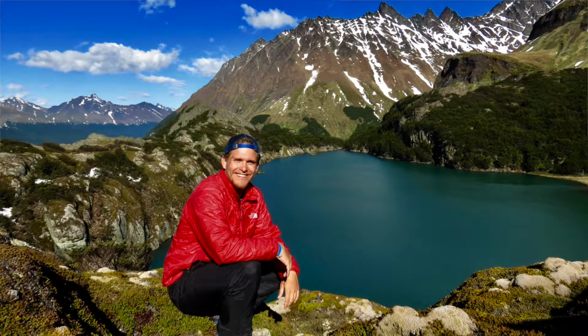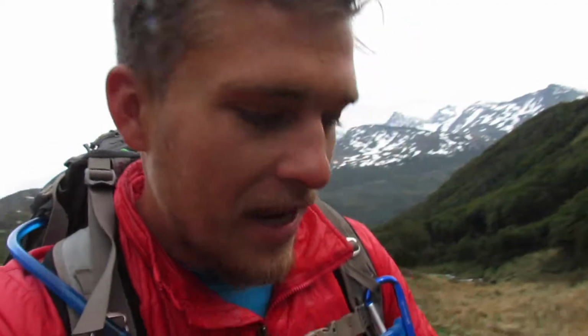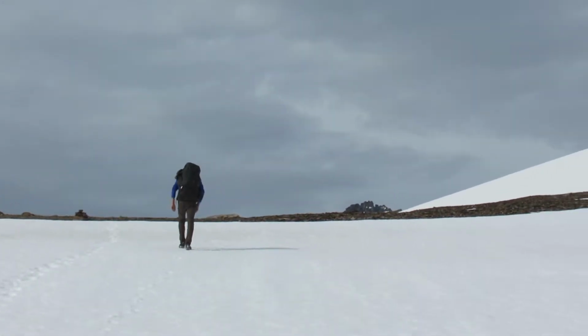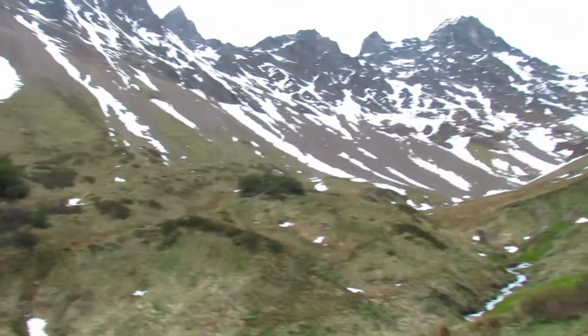We just left this morning from our campsite at Laguna Caminante and are now hiking up the Cañadón de la Oveja. And it's a little bit cloudy today. Last night was definitely our coldest night. The pass is already pretty cool. We're just hiking through this valley right now, and it's just gonna meander all the way through here.